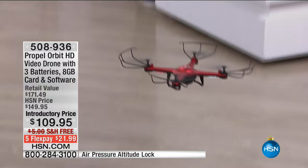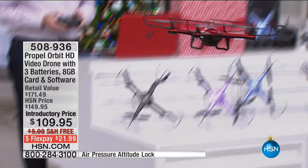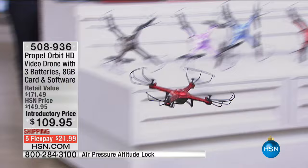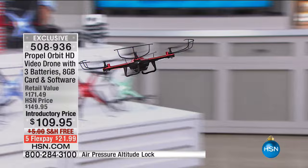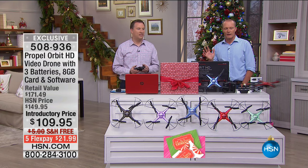Now, I know full well, we've had them here at different offers, $1,000, $500, $349. What if I was to give you a quadcopter that could fly 500 feet away? It's got one press button to land and to take off, and I'm going to sell it for under $110. It's from Propel, the number one selling drone here at HSN. Huge manufacturing name.